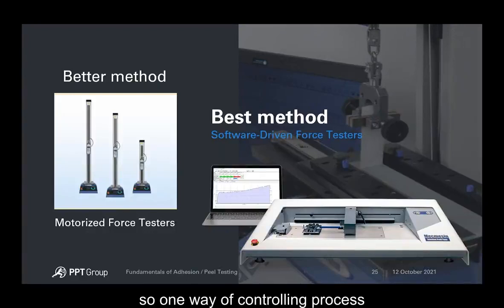So one way of controlling process variation is by using a programmable motorized tester where you can attach a force gauge to the tester. This essentially eliminates the human interaction or trying to guess how far and how fast to test. So with a force gauge in place, it will detect any exerted force, measure it, and display the results, all being done in a smooth, consistent, and non-jerky manner. The how far and the how fast is then programmed into the motorized tester.